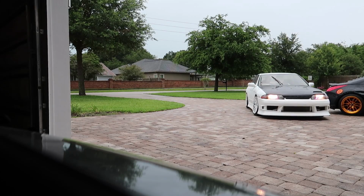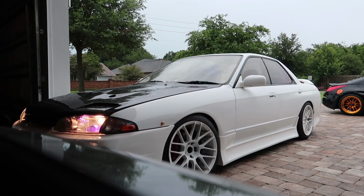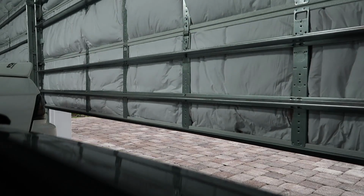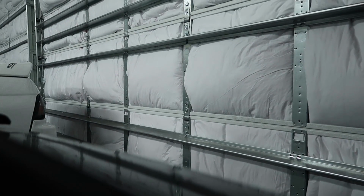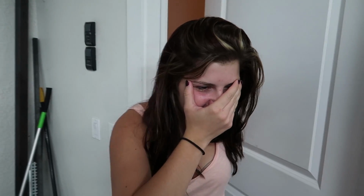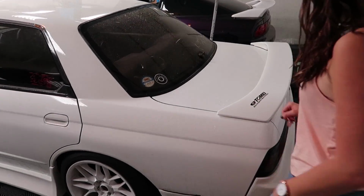Got that flutter. You can tell Nicole's excited. She's got her eyes closed. You can open them. It's on the other side of the Mustang. It's a GT350! I heard it revving. Did you? Come on. Come on. Come on. What do you think?